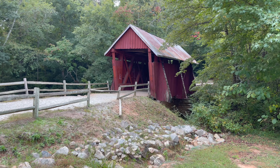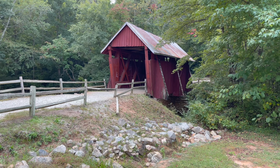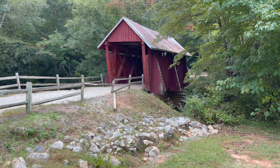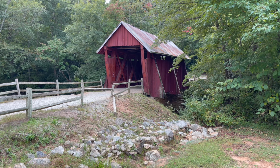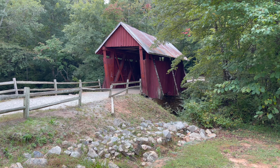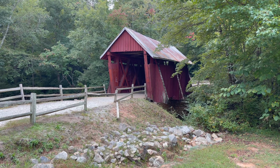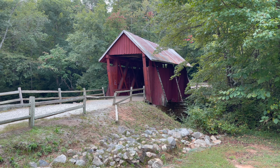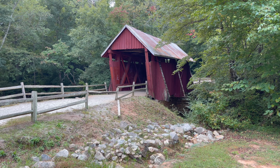I found something online I'm going to read a little bit. Constructed in 1909, Campbell's Covered Bridge is the only remaining covered bridge in the state of South Carolina. It's 38 feet long, 12 feet wide, and it spans Beaver Dam Creek. It was built by Charles Irwin Willis. Locals believe that the bridge was named for Lafayette Campbell, who at the time of the bridge's construction owned 194 acres in the immediate area.